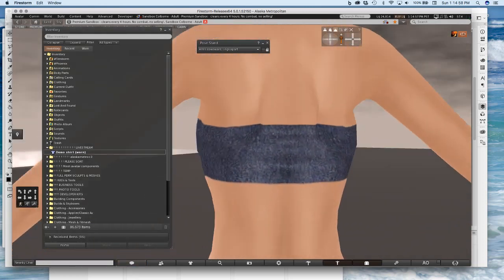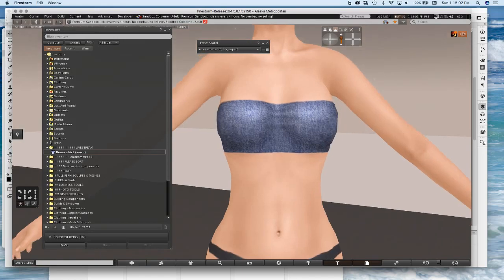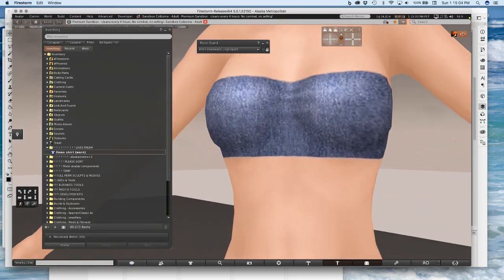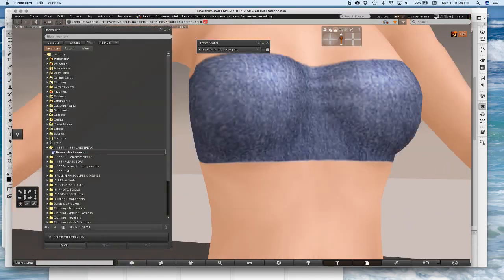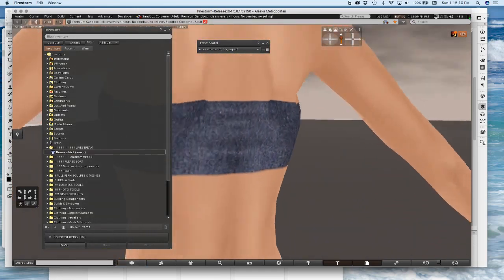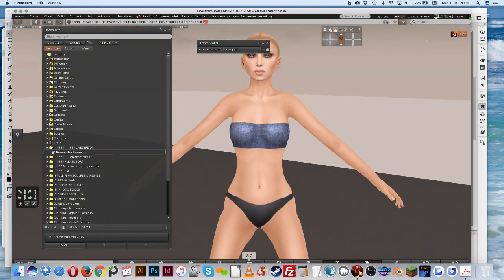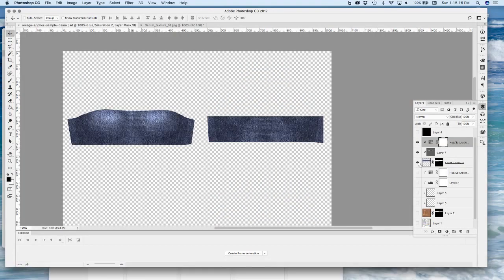Yeah, we got a denim thing going on here. I think this texture actually looks terrible, but it's okay for what we're doing. It really had to be much lower in size, I think. I think it's just too big. It feels really meaty and pixely right now. I wonder if I can bring it down in size a little bit.